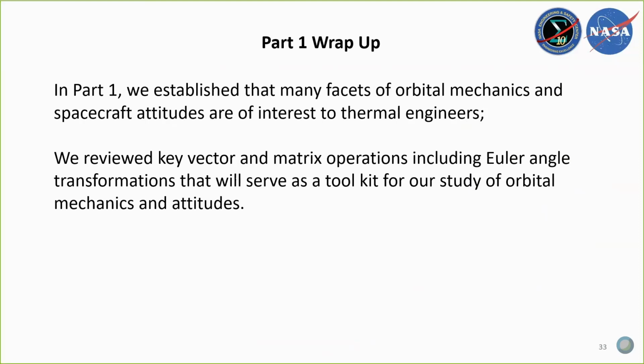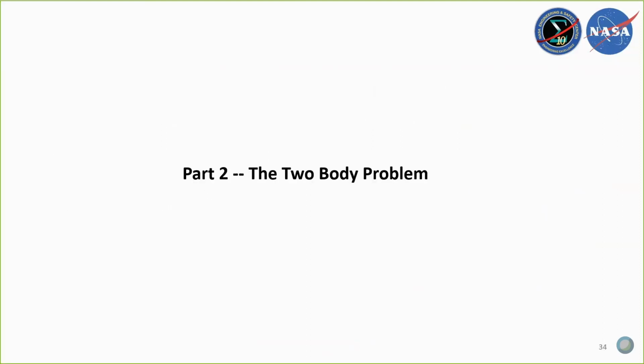So I'm about to wrap up part 1 here. If you've got some questions, go ahead and start sending them in. Just to remind you, what we did is we established that many of the facets of orbital mechanics and attitudes are of interest to thermal engineers. We also looked at key vector and matrix operations. We focused a lot on the Euler angle transformation because we're going to be using this as a toolkit for our study of orbital mechanics and attitudes. At this point, I'll take a brief pause and see if anybody has any questions or comments.